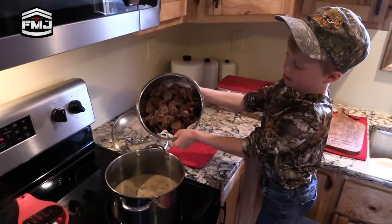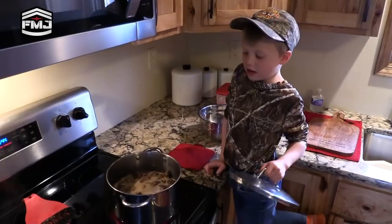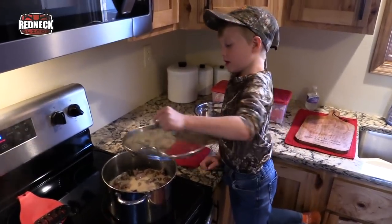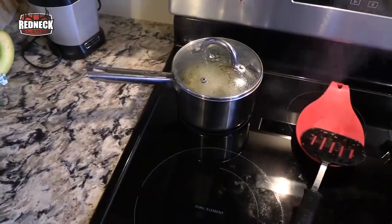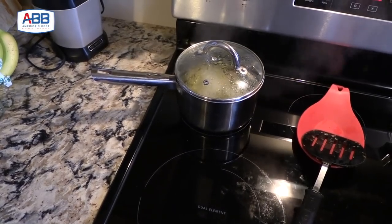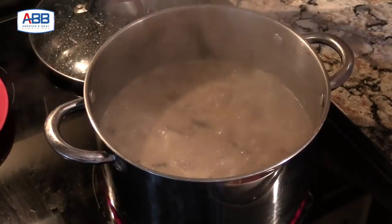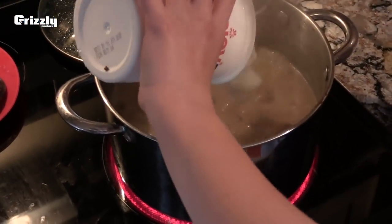We're gonna pour in our meat now. Careful, don't let it slop. Now our meat's in, now we're gonna bring it to a simmer. So I have some green beans simmering to go with our venison stroganoff. Now we're gonna add in 2 cups of sour cream and reduce the heat, and we're almost ready.